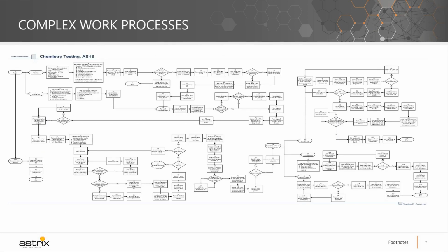So this is an actual work process that we did for a client. Sorry for the eye chart, but it's by design, just to point out that in many areas of laboratories, this is really the day in and day out, right?